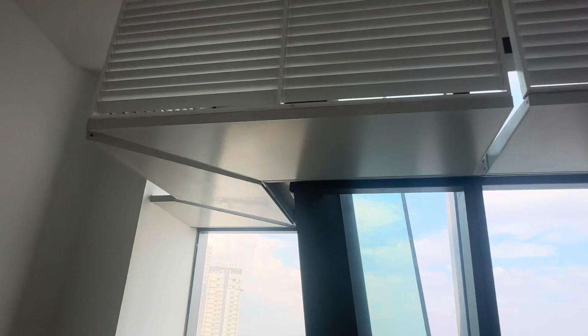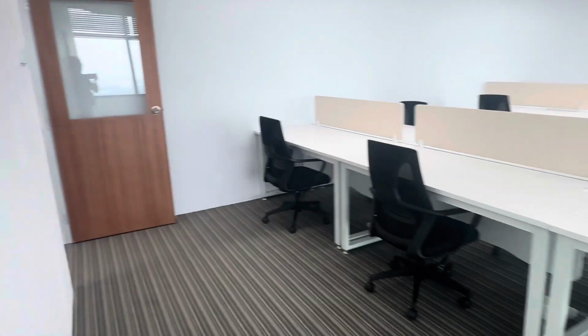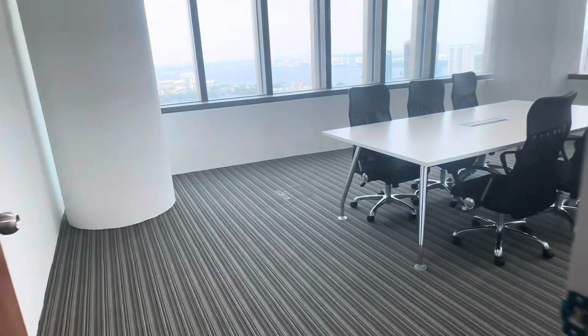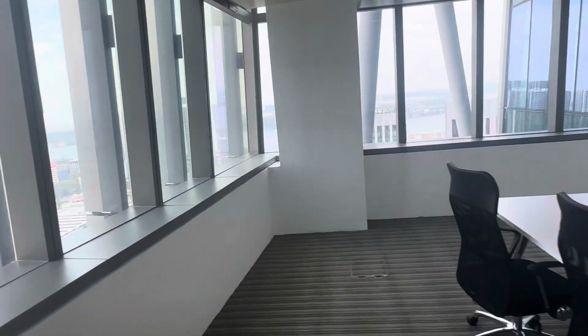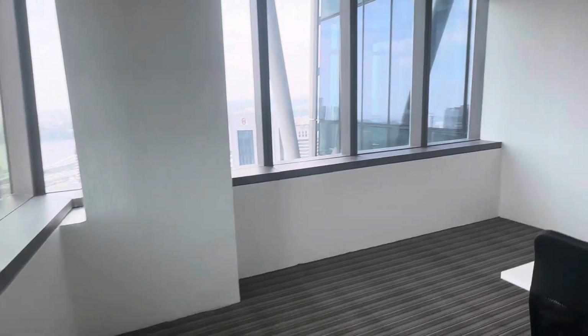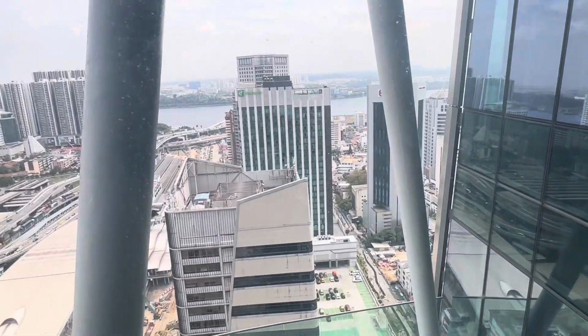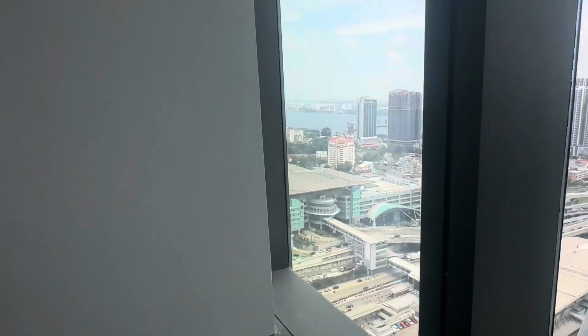So we have some blue words here. Okay, quite nice. And yes, and downtime as well. Okay, this one, I understand the price is quite high. This is meeting rooms. Very nice meeting room. Okay, from this side you can see Holiday Inn in Singapore area.